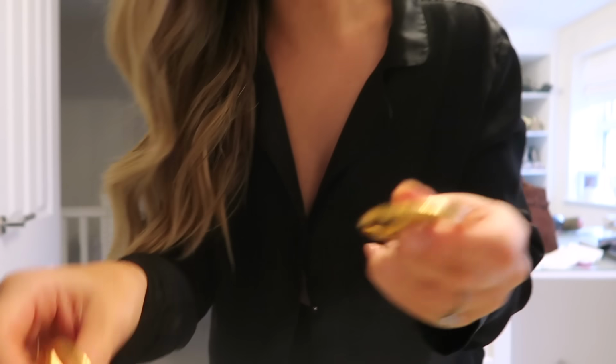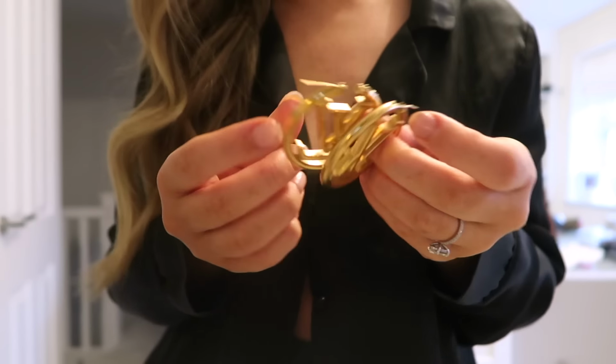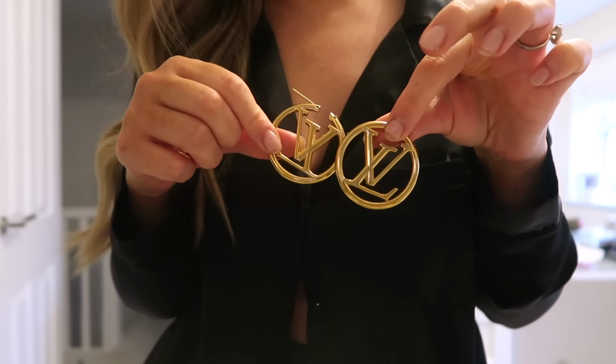Do you know what? I've not really been wearing these ones lately. These are my Louis Vuitton ones. Bought these years ago now, and do you know what? They're still in good nick, to be fair. I'm surprised I've not lost them. So yeah, well done me for that. Right, put them earrings in.